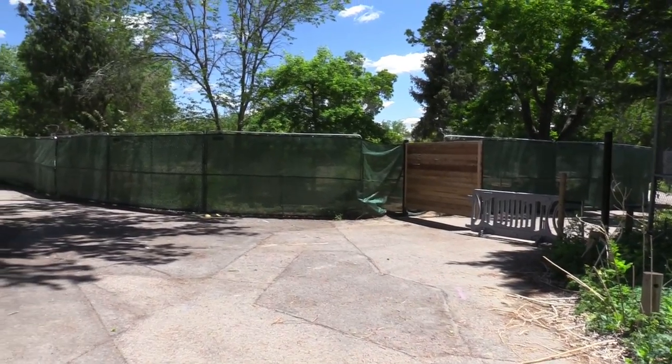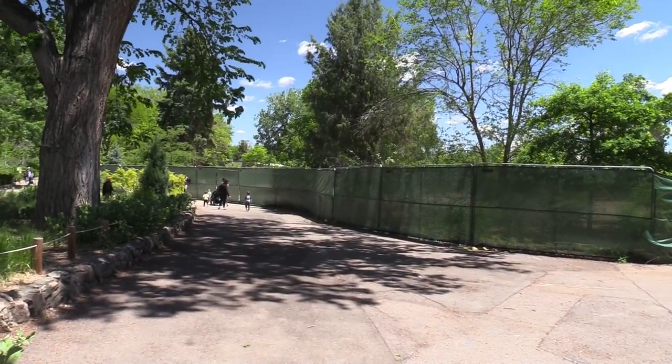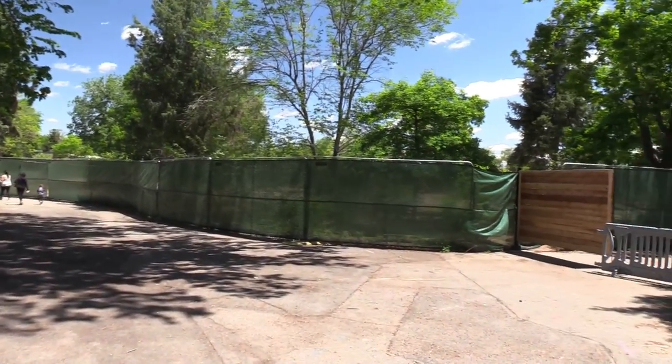Got a whole new area under construction. Again, check their website for more information.